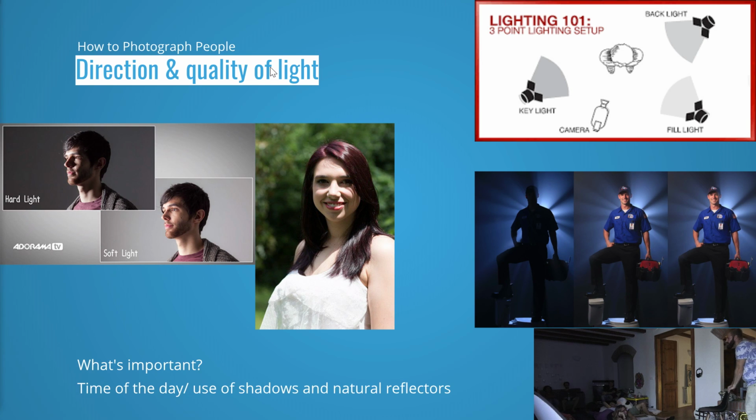For example, if you photograph a male model, you can work with a little bit more contrast, a little bit more drama, because you want to pronounce his masculinity, for example. But for a woman, you might want to make her look very pretty, very dreamy, very emotional. You'd rather go with a very flat and soft light, which looks very flattering.